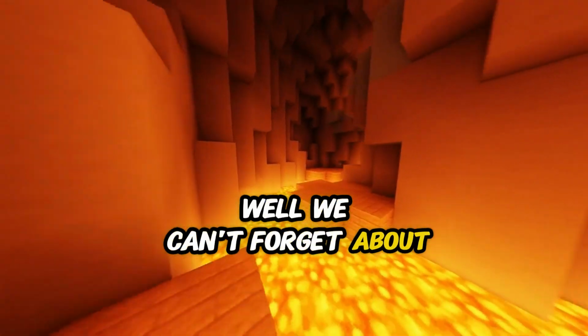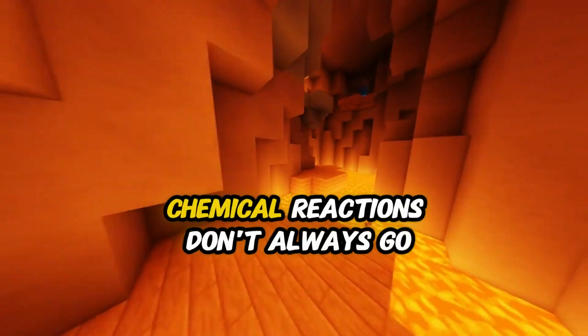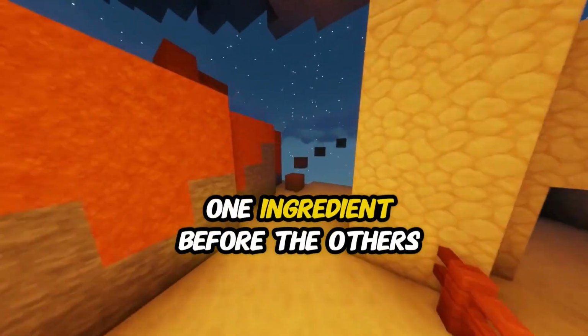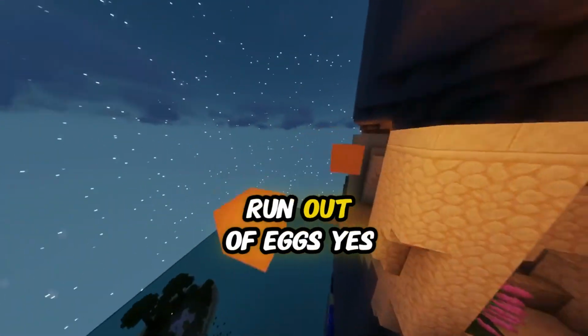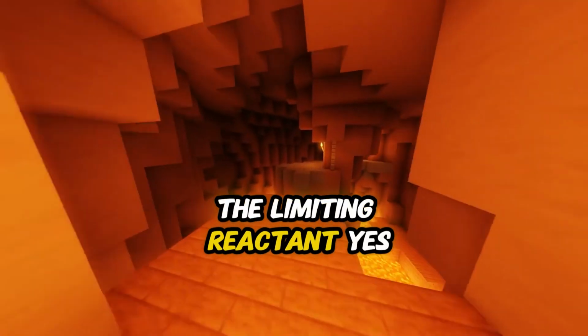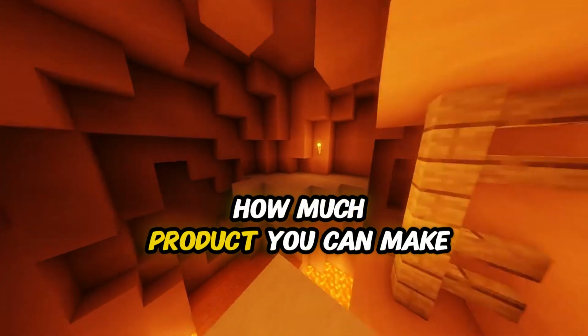Well, we can't forget about limiting reactants and yield. Chemical reactions don't always go perfectly according to plan. Sometimes you run out of one ingredient before the others, like when you're baking and run out of eggs. The source refers to this as the limiting reactant. It puts a cap on how much product you can make.